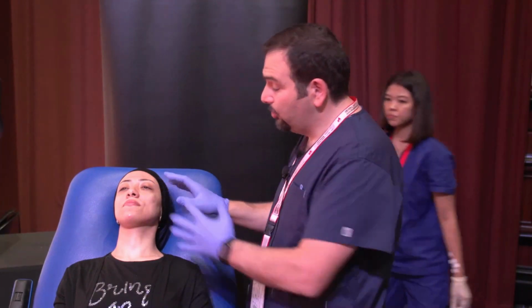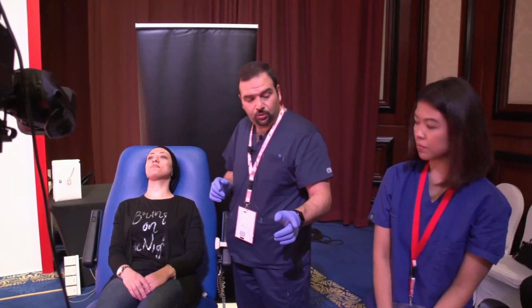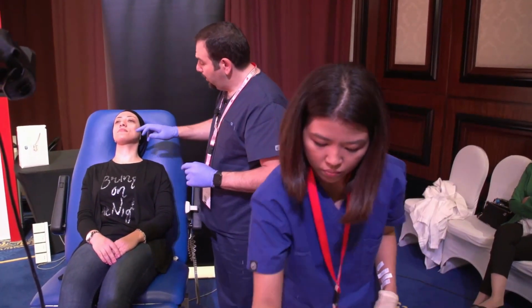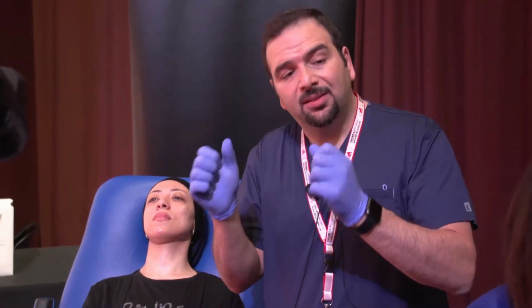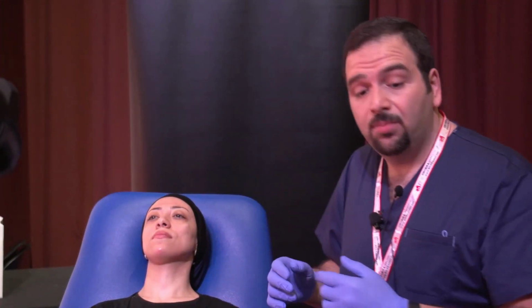Just for the sake of time, I'll continue injecting this side with the other areas. So, we'll have Vol Lift, please. The other area I'll inject. So this is the sequence I do. First is the structure, bone. Second, subcutaneous tissue. Third, submuscular tissue on the eyes or the lips.